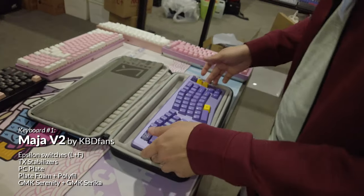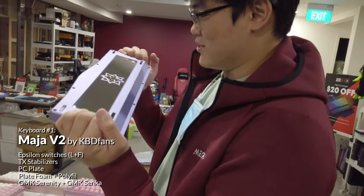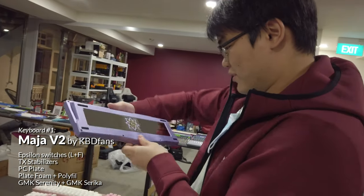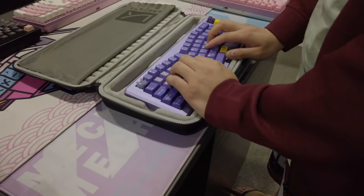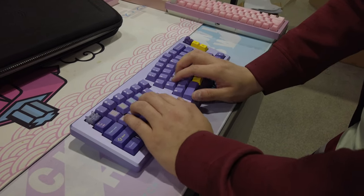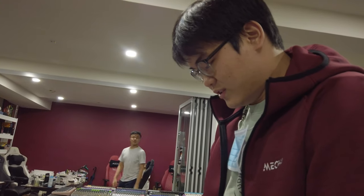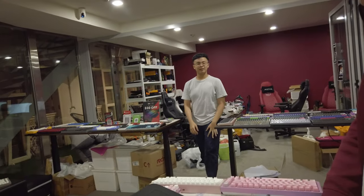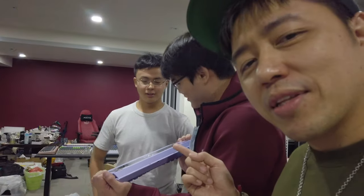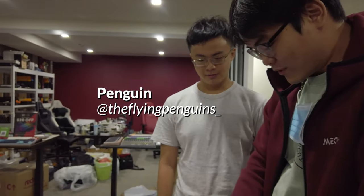Wow, keyboard. Oh my god, the colors are really nice. Yeah, I keep it quite pristine. I haven't seen the weight before, but oh my god, that is so nice. But what was this built with again? Epsilons. This is KBD fans. Maha? Yeah, this is a V2. Yeah, that's penguins. But it sounds fine though.